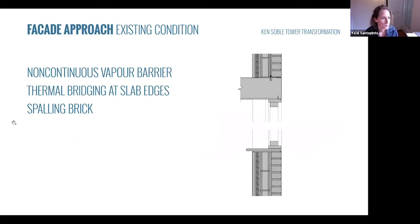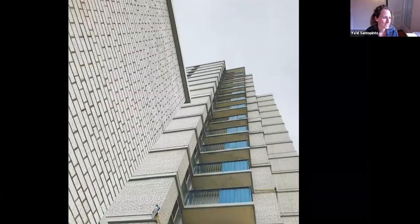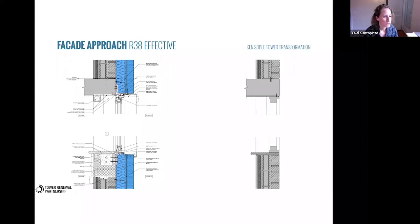So like many of these buildings, we came in with spalling brick, thermal bridging, poor conditions on the vapor barriers. So we knew that the envelope was not doing well. Next slide. And that kind of gives you a sense of what the building looked like prior to the retrofit. Next slide. So our initial approach was to create a high performance envelope on the exterior only, so as to make minimal intervention on the interior. And you can see here a double wall assembly with mineral wool insulation, an EIFS exterior, and a fluid applied air barrier on the outside of the brick.